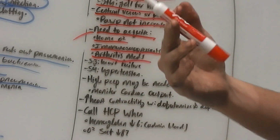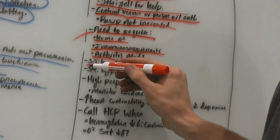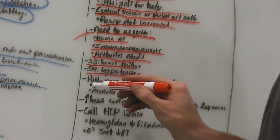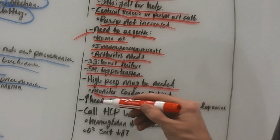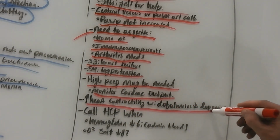We need to listen for heart sounds. She just said this in class, I don't know if it's related, but S3 is heart failure. S4 is hypotension. High PEEP may be needed. So with that, we need to monitor cardiac output. We're going to have increased heart contractility with dobutamine and dopamine.